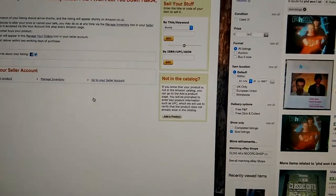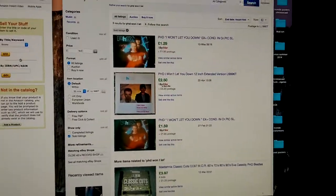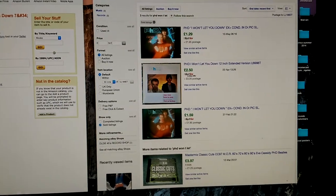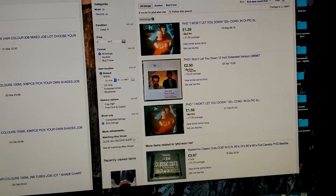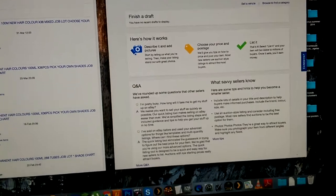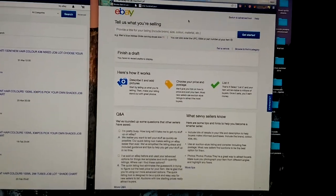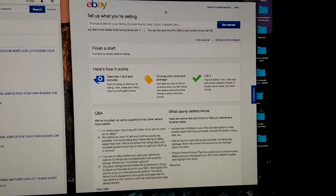Now for something on eBay, let's go back to here. I've got another tab open here. That's it, just the general eBay selling tab, which I can check stuff on. Just close that. So here now, this is what I was looking for. I tried to make a video of this the other day and it didn't work very well, so I deleted it and started again.